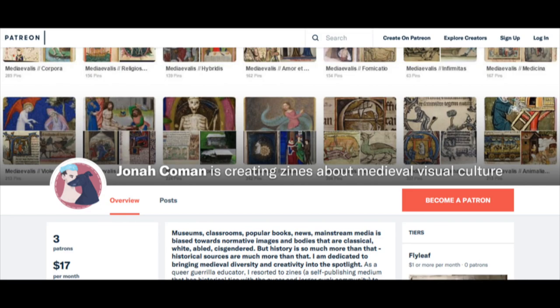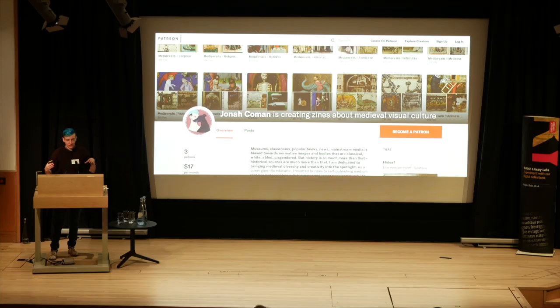The last thing is that because I can't sell them, and they're not extremely expensive to make, they're just A3 pages, double-sided colors. But I still have to make them and put them out there. So the easiest way to fund them is to have opened a Patreon. And medievalists, my peers basically, are supporting me, not only through their scholarship and enthusiasm, but also with a tip jar.